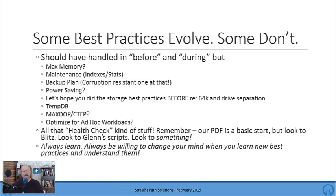But anyway, 10 years ago, before I had Blitz or Glenn scripts, and I kind of have my own, I bet there are things I would tell you about today that I didn't check 10 years ago. There are things that I forget about today, or that I find today that I didn't even think of 3 years ago. So some best practices evolve. And it's okay to learn, but the trick is you have to keep learning, right? So towards the bottom in italics there, I say always learn.